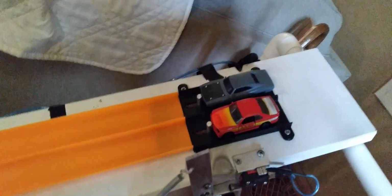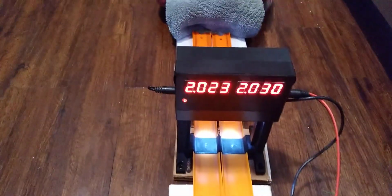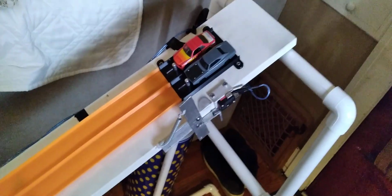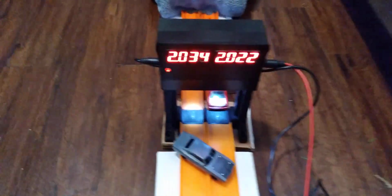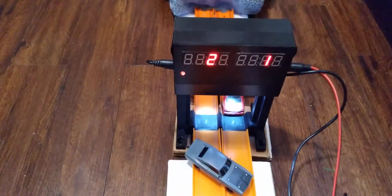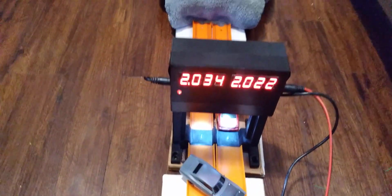Here we go. Race 1. Mercedes. Look at these times. 23 to a 30. All right, 23 and 7/1000s are the marks for the Charger. Whew. Holy hell. Maybe, maybe he is my fastest Mercedes. 22 to a 34.